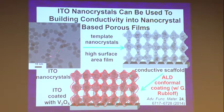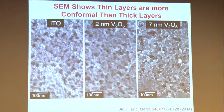And so to do this, we made a porous material out of non-redox active nanoparticles. ITO is a conductive oxide. And then we conformally coated it with a thin film of vanadium pentoxide, which is a nice anode material. Well, it's actually sort of a lousy potential between anodes and cathodes, but it's a nice redox active material. And we can conformally coat our porous network. And this is in collaboration with Gary Rubloff's group. So here we can see the SEM image of our nice porous ITO network. It's disordered, but the porosity is homogeneous, and you can see all the nanoparticles.